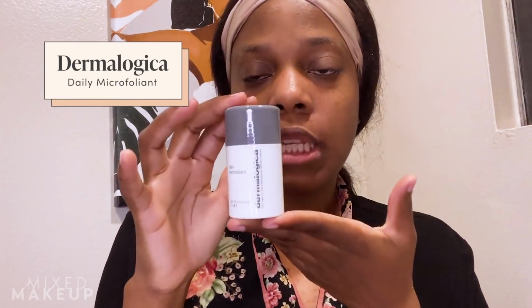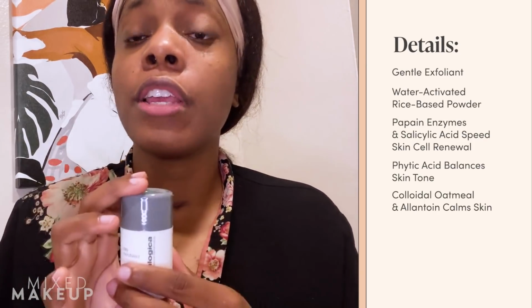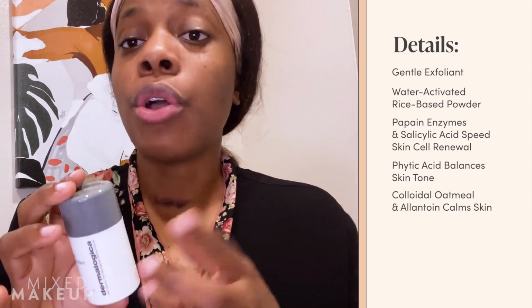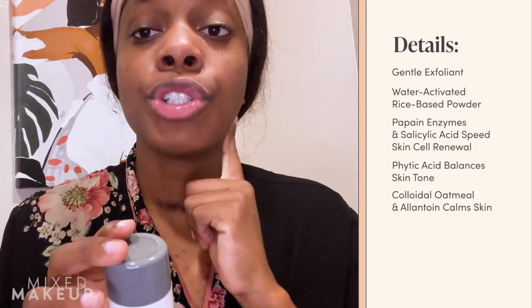So the next thing that I do, I like to use the Dermalogica Microfoliant. This is their mini size. It typically comes in a bigger packaging, but this is the mini. I like this product specifically to help with my dull complexion. I feel that it does a really great job at brightening my dull complexion, and even helps with texture. I did show that I have hyperpigmentation, but I also have a little bit of texture on my skin, and I feel that this product does a great job at correcting that.